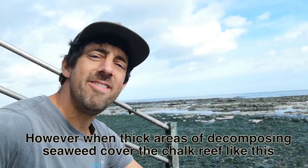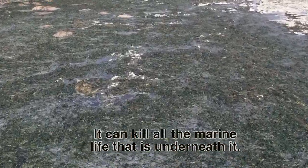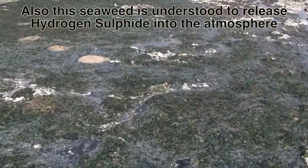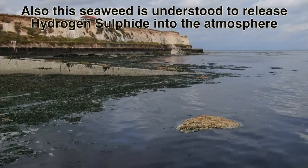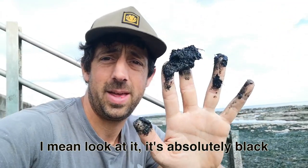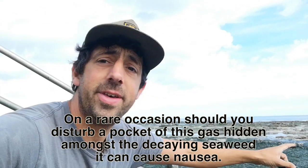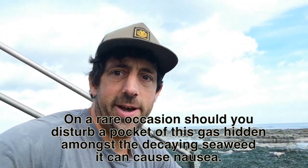However, when thick areas of decomposing seaweed cover the chalk reef like this, it can kill all the marine life that is underneath it. Also, this seaweed is understood to release hydrogen sulfide into the atmosphere. This can cause discoloration to jewellery and nearby buildings. I mean, look at it, it's absolutely black. And on rare occasions, should you disturb a pocket of the gas in amongst this seaweed, it can cause nausea.